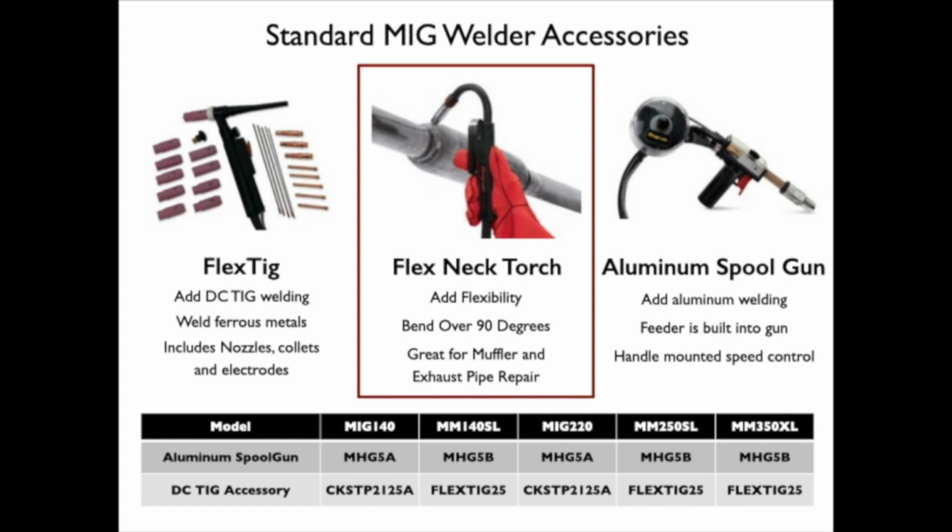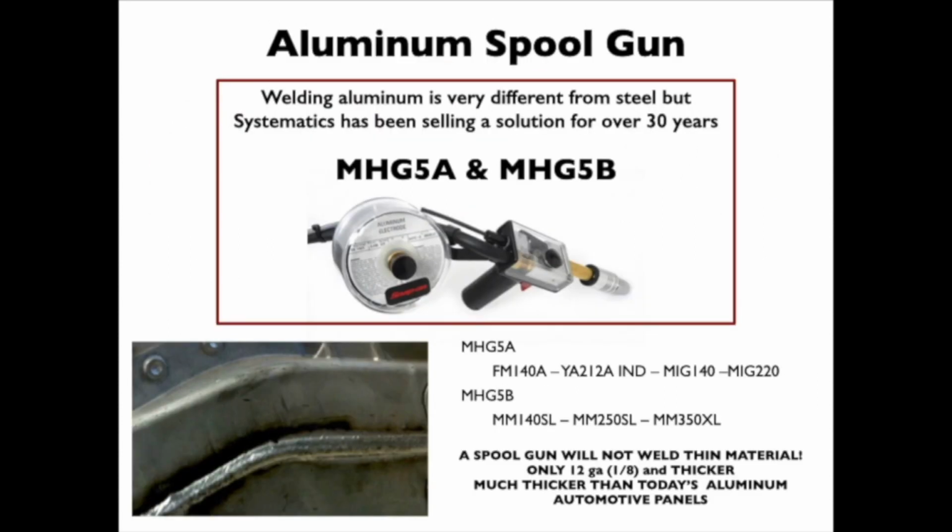The flex neck torch assembly enables you to actually weld around corners. And as you can see from the picture, getting into hard to get to spots such as the top of an exhaust system makes it really easy. You can also add an optional aluminum spool gun for welding your thicker aluminum, starting with 12 gauge and up.